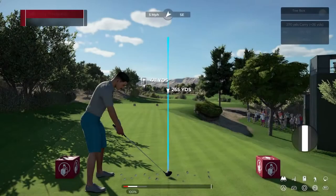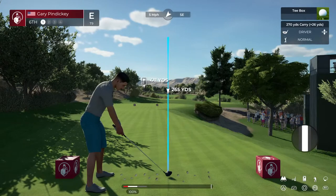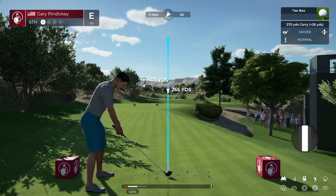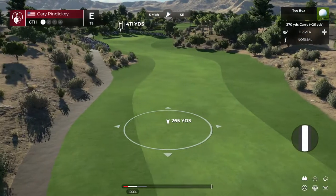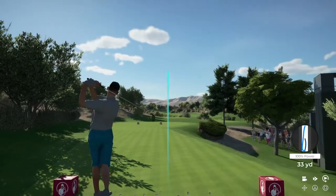The sixth at TPC Summerlin is a snaking par four, playing 430 yards. There's a big waste area up to the left-hand side that needs to be avoided. If you can position your drive on the right half of this fairway, it gives you the best shot up the hill to a green that is not protected by any bunkers.